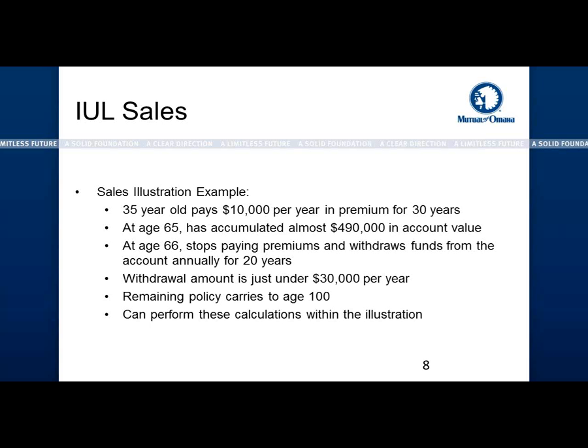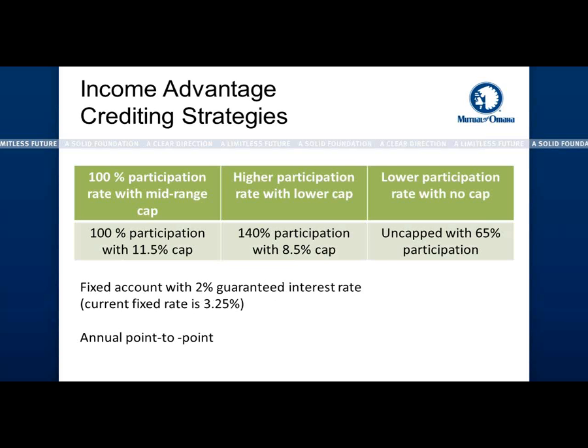Now, our Income Advantage, we have 3 crediting strategies that are available. The first one is 100% participation rate with a mid-range cap. So the cap on our product is 11.5%. So 100% participation with 11.5% cap.